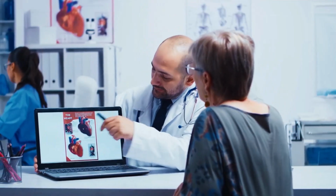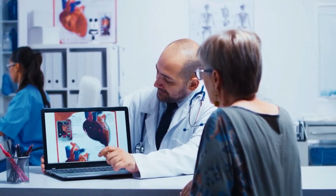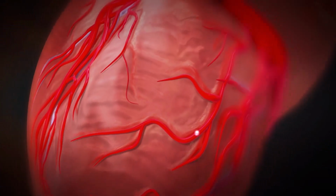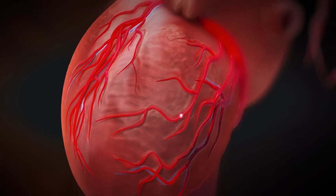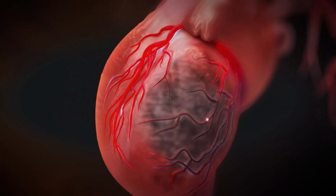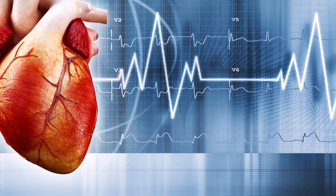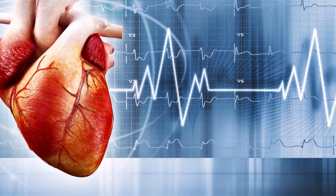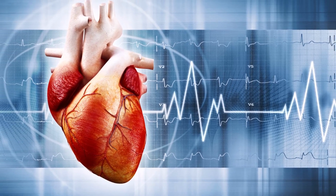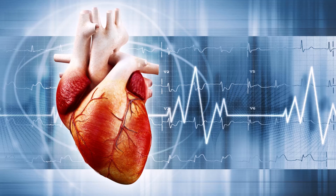In systolic heart failure, the heart's ability to pump blood effectively diminishes, primarily due to the left ventricle weakening over time. This condition specifically refers to a heart that pumps at less than 40% of its ejection fraction, EF, a key measure of how much blood the heart pushes out with each contraction. For a healthy individual, an EF typically ranges from 50 to 70%.